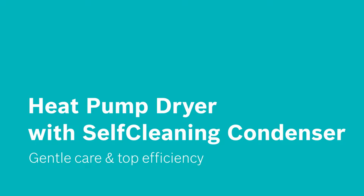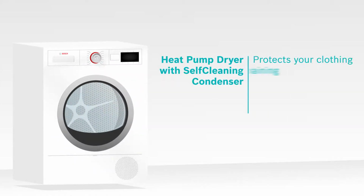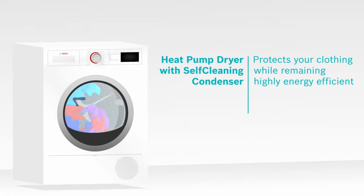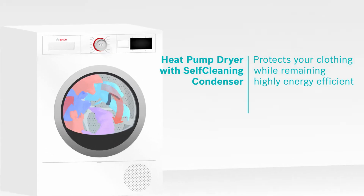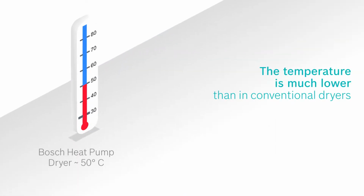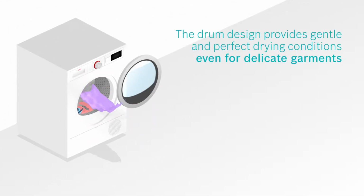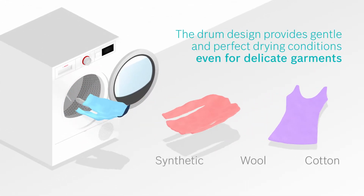Ensuring the best drying results for your clothes can be challenging. Not anymore. With the heat pump dryer with self-cleaning condenser, the drying process is not only more energy efficient, but it also protects your clothes from creasing, overheating, and shrinking. The temperature inside the drum is much lower than in conventional dryers. And the drum design provides gentle and perfect drying conditions, even for your most delicate garments.